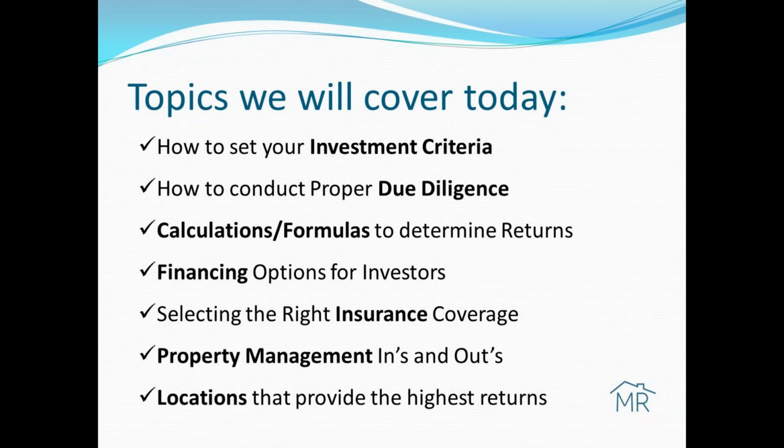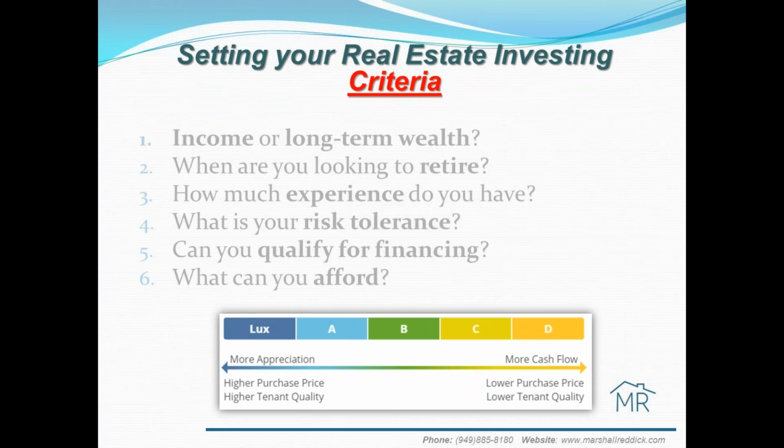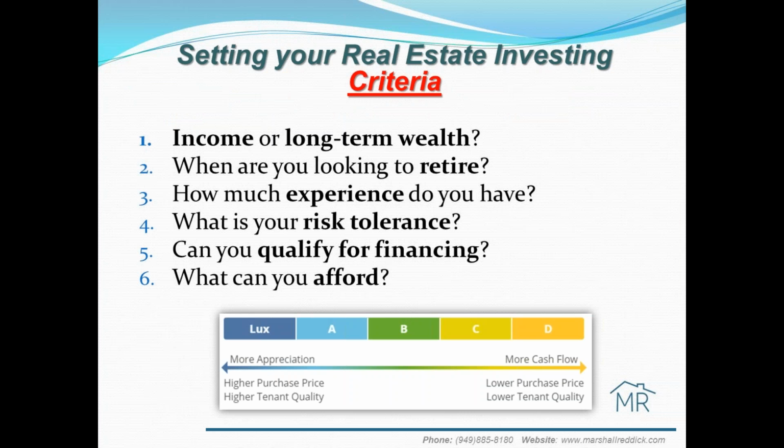And then finally, we'll be covering the locations that we showed you on our map. We'll be going into more detail about each of these locations and showing you areas that have the highest returns for investors. So getting right into it, let's start off with setting your investment criteria.